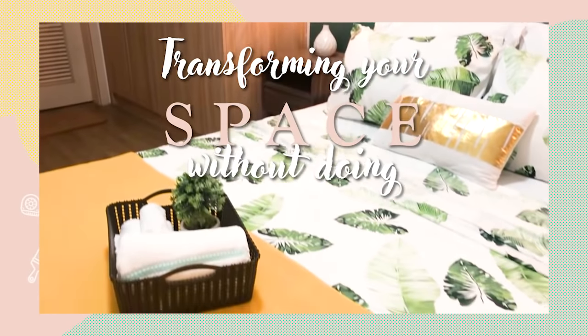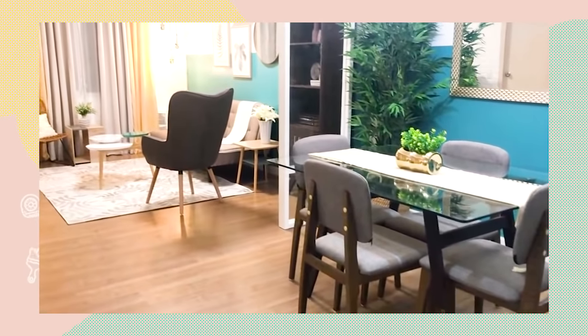This makeover focuses on transforming your space without doing major renovations. As mentioned, here's the rough breakdown of the entire cost of the makeover.